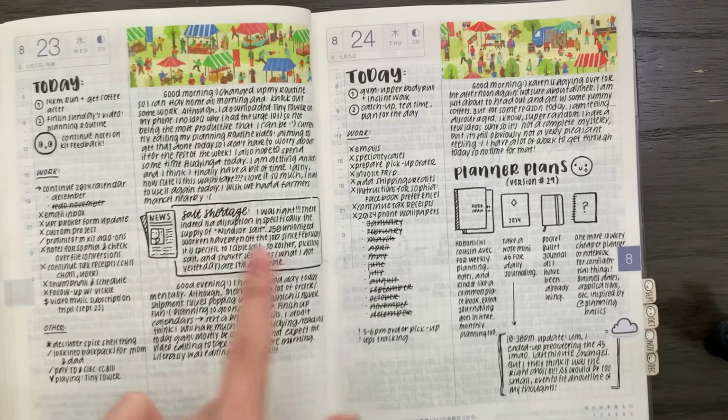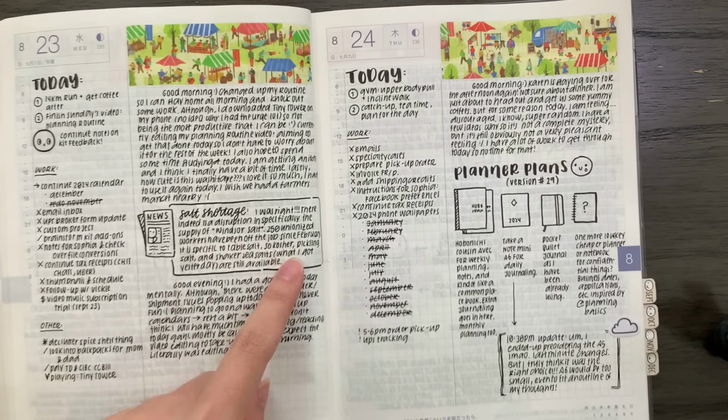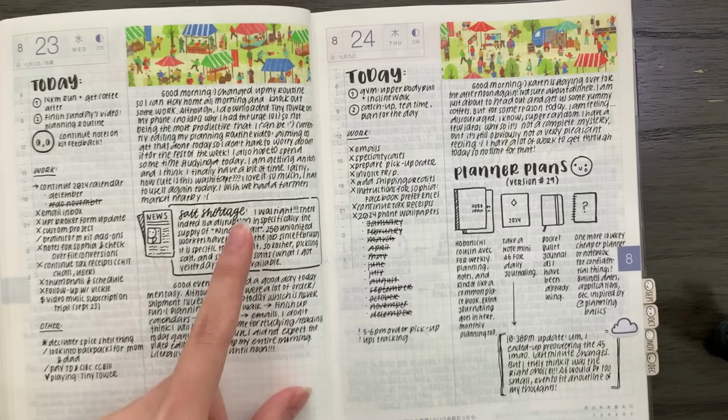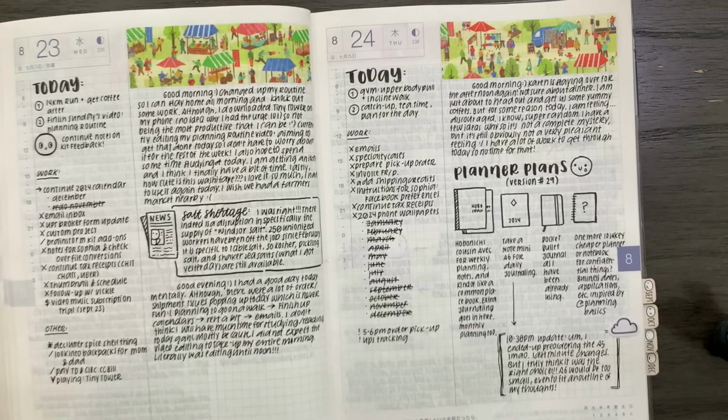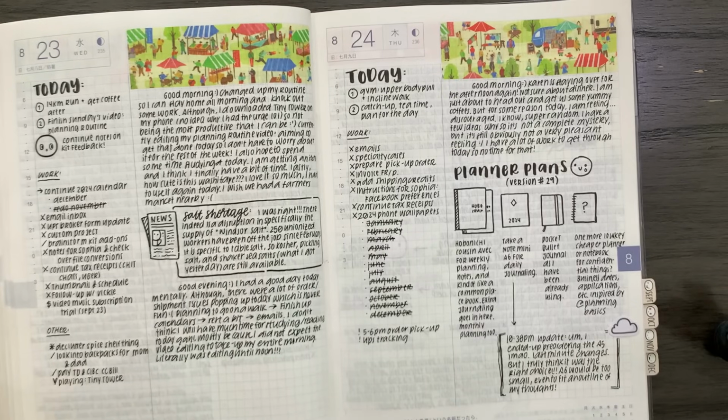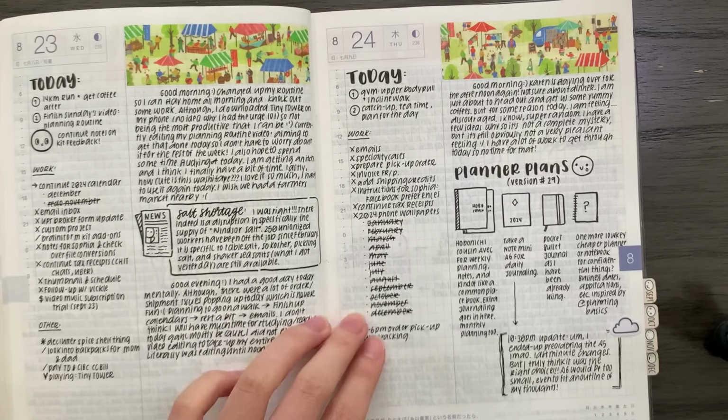Here I wrote about a salt shortage that I noticed, and it did confirm my suspicions, so that made me oddly happy, although the shortage is not for a good reason.